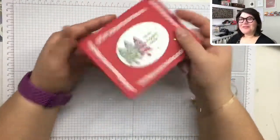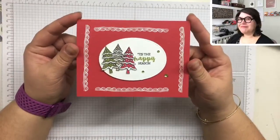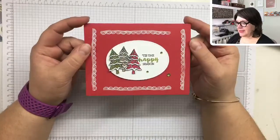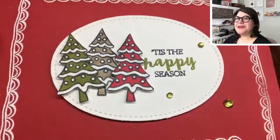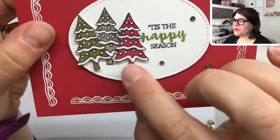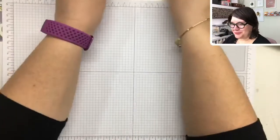Hello, hello. And this is one of my favorites. How simple, but how cute. So in the set, they have this long little gingerbready piece, which I embossed in white. And then of course I did the little trees. I colored them up and added the wink of Stella, which you can't see on the camera, but it's on all the white portions just to make that snow sparkle on those trees.